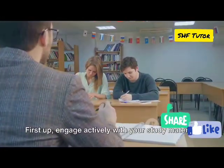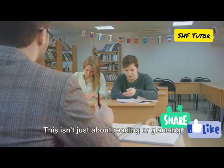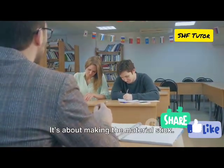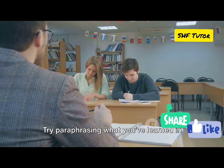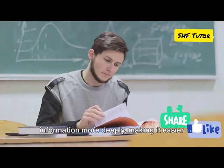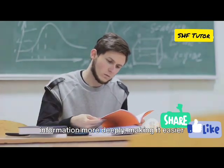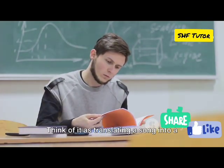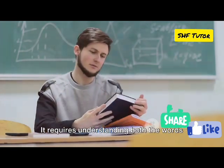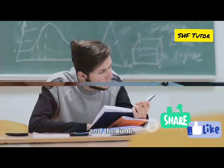First up, engage actively with your study material. This isn't just about reading or glancing over notes. It's about making the material stick. Try paraphrasing what you've learned in your own words. This method forces you to process the information more deeply, making it easier to remember. Think of it as translating a song into a different language. It requires understanding both the words and the tune.